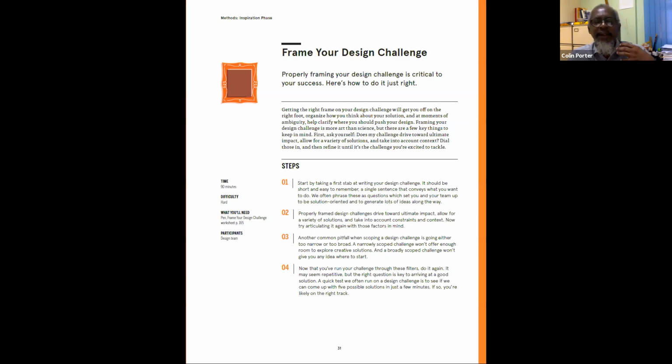So you want to literally write down what your challenge is. And this part of design thinking is very interactive, very iterative, where you have to do a lot of these activities, a lot of writing down, jotting down. So put your design challenge on paper so you can remember it. Here it says, ideally, make it very short and easy to remember so that you can always come back to it, right? And you can refresh and constantly remind yourself about your challenge. And then think about how it can drive towards some kind of impact, right?